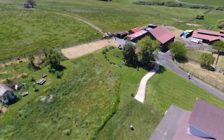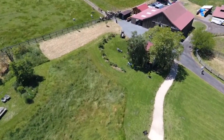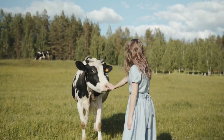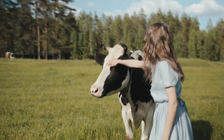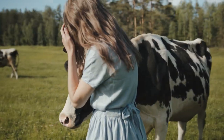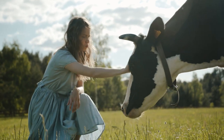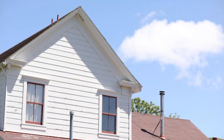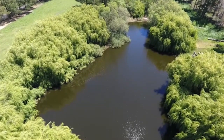Homesteading is a lifestyle that appeals to those that want to live a simpler life, be self-sufficient, have a closer connection to nature. It's a way to live more sustainably, grow your own food, raise animals, and reduce your reliance on outside resources. Homesteaders often value traditional skills like canning, preserving, and sewing, and strive to live off the land as much as possible. While it requires hard work and dedication, homesteading offers a sense of independence and fulfillment that many find rewarding.